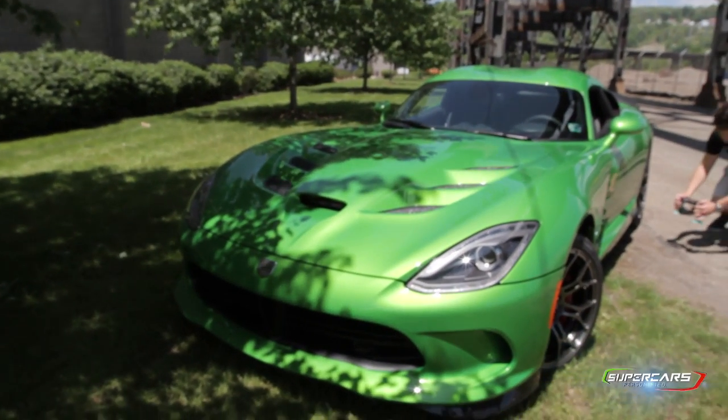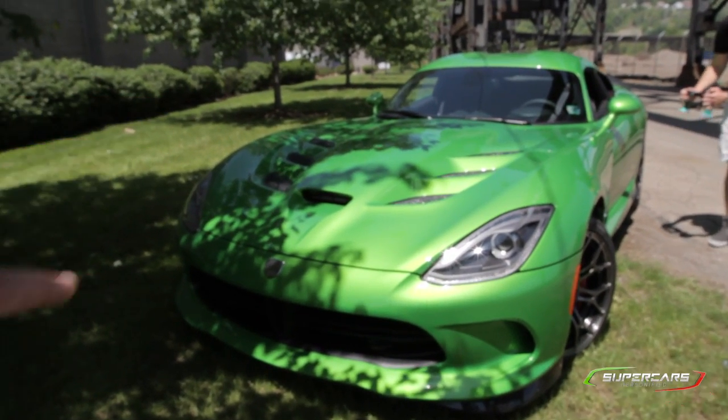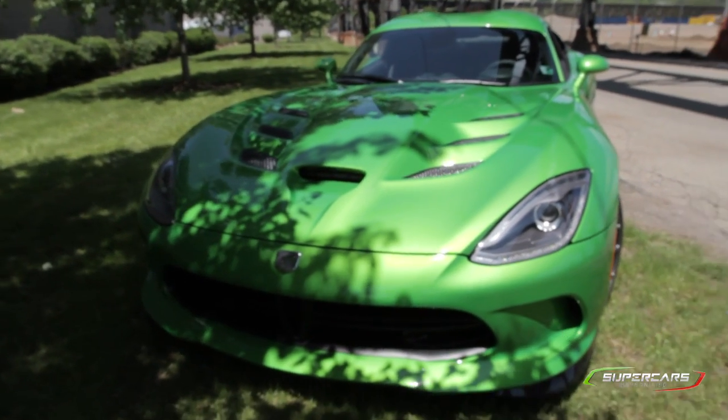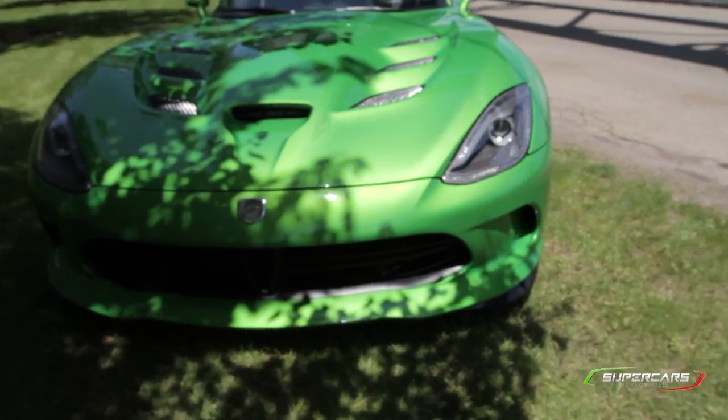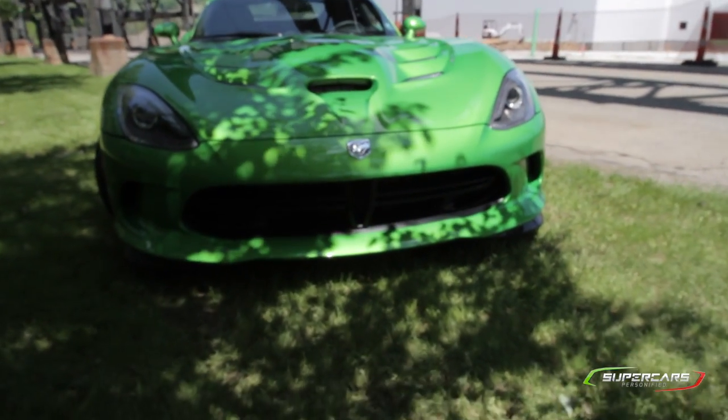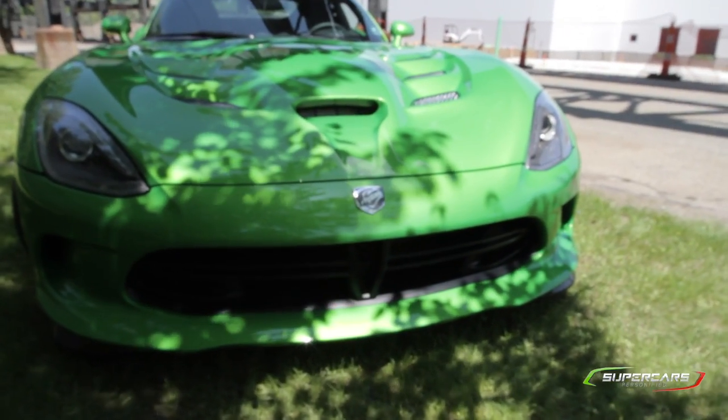The new headlights definitely look like snake eyes, and they do have LED running lights around the headlights that are on all the time now to give it just a venomous look. And they've gone to twin HID projector headlights as well.